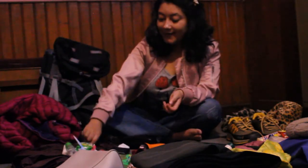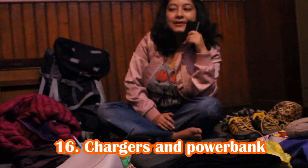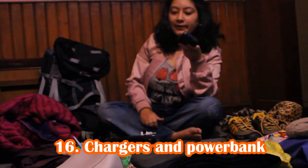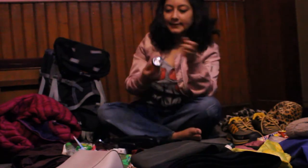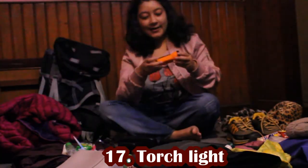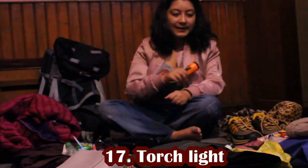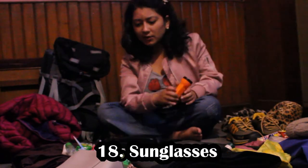And for electricity, I'm carrying this power bank. I have heard that up there chargers won't be accessible in a few areas. So I've carried my fully charged power bank, also my phone charger, and next this torch. I came to know that I'll be needing this torch on the way while reaching Mardi base camp, so I have bought this torch. So yes, overall these are the items.